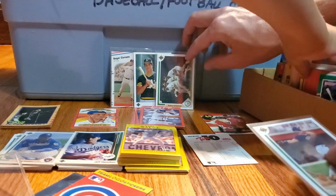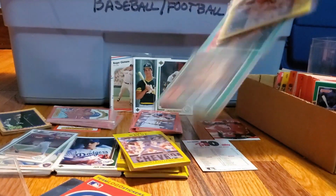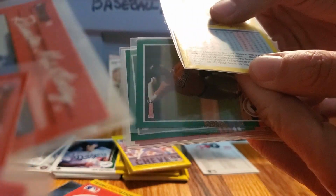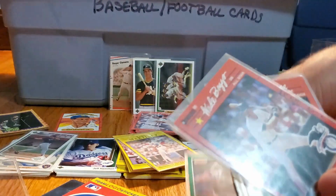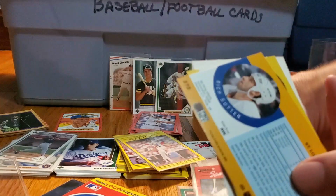Watch out for the camera, Beck. So then there's these. Hold on, there's more sleeved up cards. Oh, you got more sleeved up cards. Here's a Ramon Martinez. This is, I think, a third-year Fleer 91. Ben McDonald. There's a Kirby Puckett. Here's a Wade Boggs. None of these cards, these are all Hall of Famers.